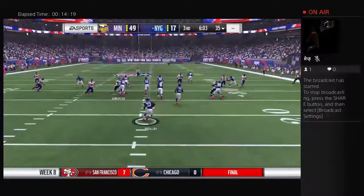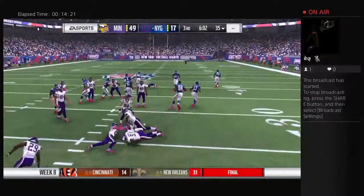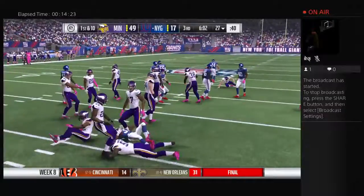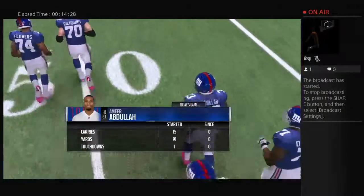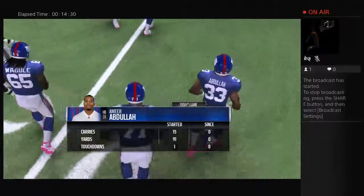On the return, here comes Amir Abdullah. Oh, what a move. And he'll take this across the 25, couple extra yards, up to the 27-yard line. Amir Abdullah gearing up now to lead this offense.